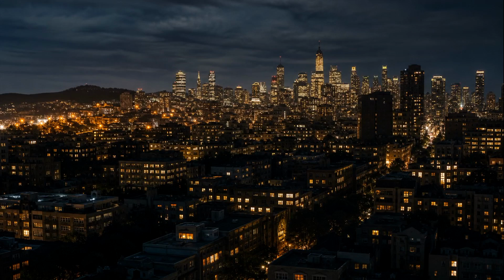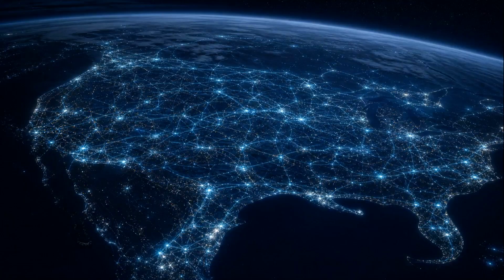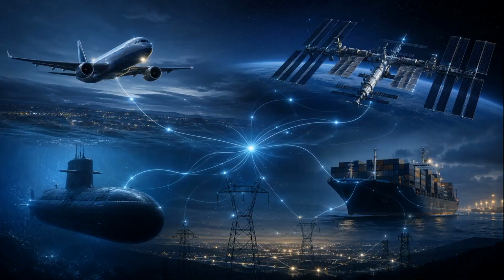So the next time you flip a switch, remember, you are not just turning on a light. You are reaching into a vast, invisible machine that spans your entire country, and it answers you in a fraction of a second. From planes flying in the dark, to submarines deep in the ocean, to a space station in orbit, to ships crossing the sea, and now to the power in your walls. Every one is an invisible system, quietly holding up the world around you.